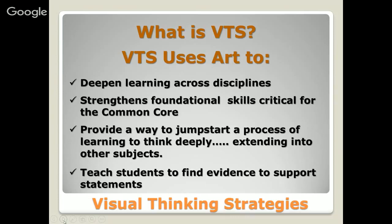It's speaking and listening. Correct. And writing very much so. I think those are great applications that are brought out in the visual thinking strategies. Especially listening. Kids learn to listen to their classmates and really listen to what they're saying. And that's a skill that needs to be learned. It's not something that just happens. Right. It strengthens the foundational skills that are critical for the Common Core.